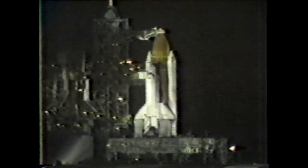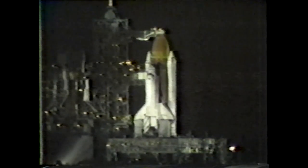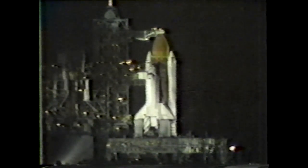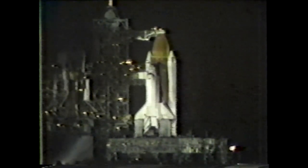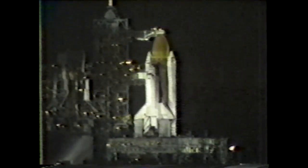This is to avoid any possibility of veering too close to the orbiting Soviet Salyut space station. Those times during which we could not launch as a result of that collision avoidance requirement would be 7:28:50 to 7:30:40. Once again, the first time is 7:28:50 to 7:30:40.